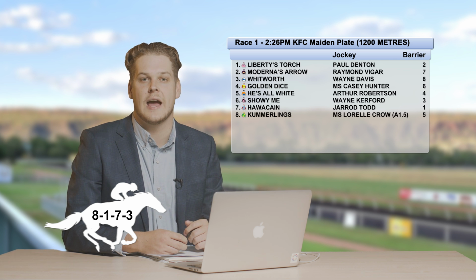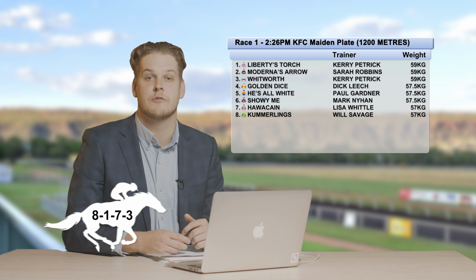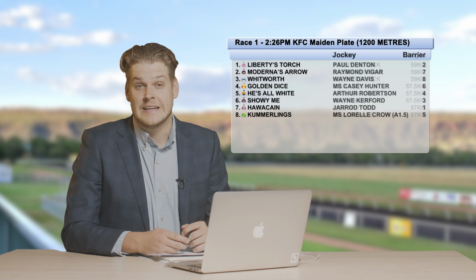I've gone with Hurricane for the Lisa Whittle stable here in the first. Its run home last start at a price was beyond impressive. It looks like it either needs distance or a fast run maiden over the last few runs, and it finally got some early race speed last start to suit. I expect the speed from Liberty's Torch will stretch this field out, which could get this horse what it's looking for once again. Now, Liberty's Torch is my second pick, the top weight.